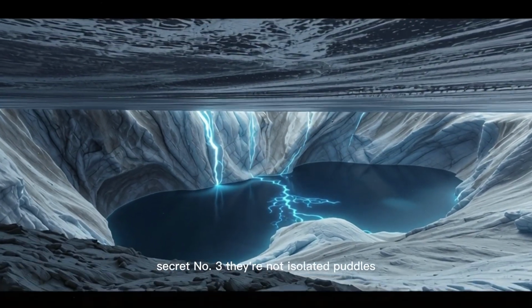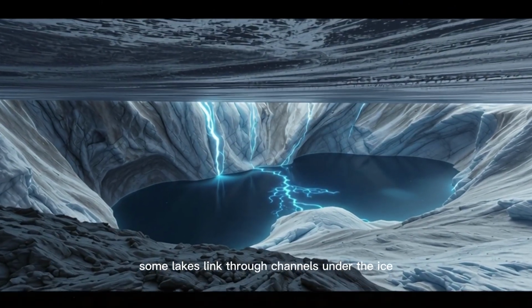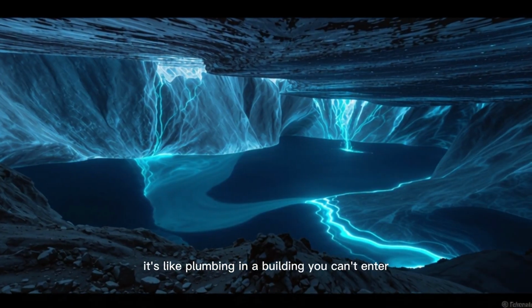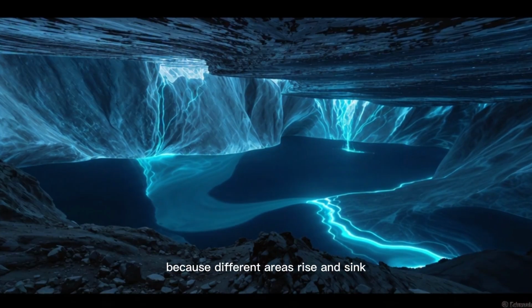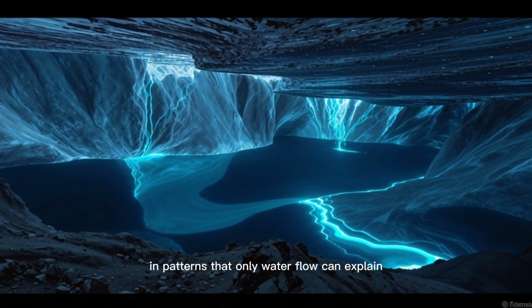Secret number 3. They're not isolated puddles, they're networks. Some lakes link through channels under the ice. It's like plumbing in a building you can't enter. You never see the pipes, but you can prove they exist because different areas rise and sink in patterns that only water flow can explain.